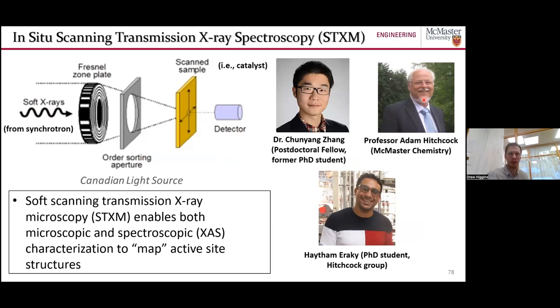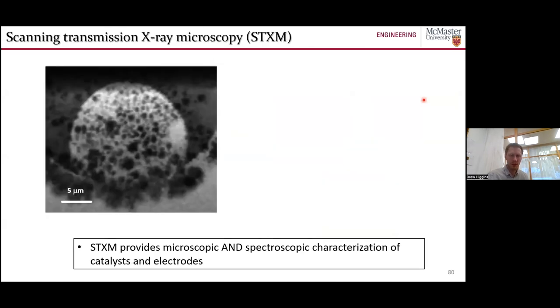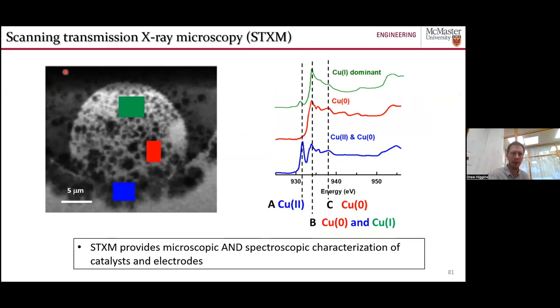electrochemical and electrocatalytic processes. So essentially what STXM is, it provides microscopic and spectroscopic characterization of materials. So put your materials in, run your STXM measurement, and it spits out a microscopic image that looks like this. So similar to what one might capture from TEM, transmission electron microscopy. But the beautiful thing is that every single pixel in this image has a corresponding X-ray absorption spectra associated with it. So you can find regions of your catalyst, you can draw a box, and you can figure out what kind of chemical species are present with spatial resolution.